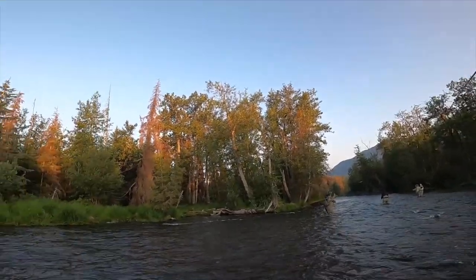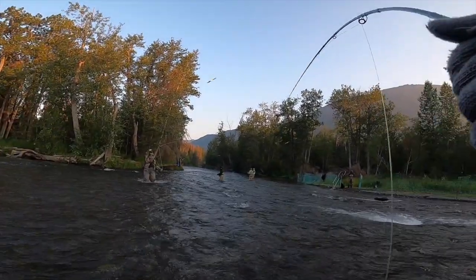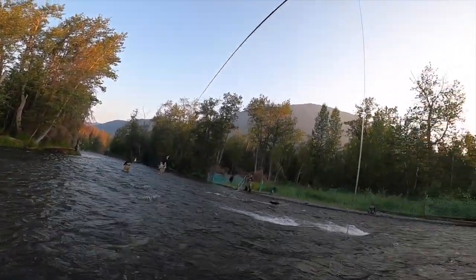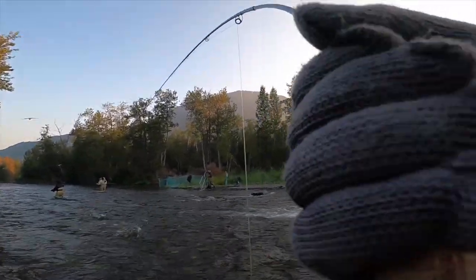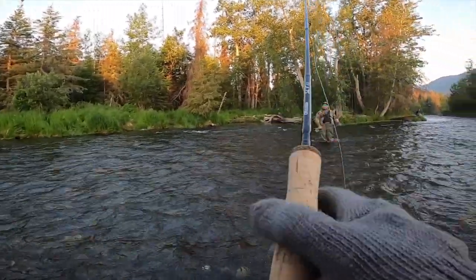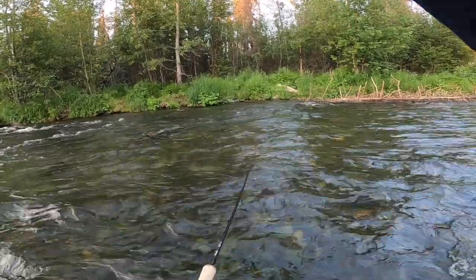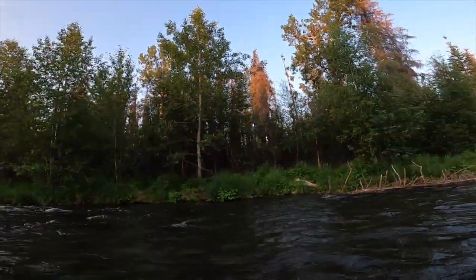Right behind you. Oh, robot fly. Got a fish on, guys. 603, foul hook. Oh, fish off. I think my hook snapped. So right in here, it's a little nice honey hole.